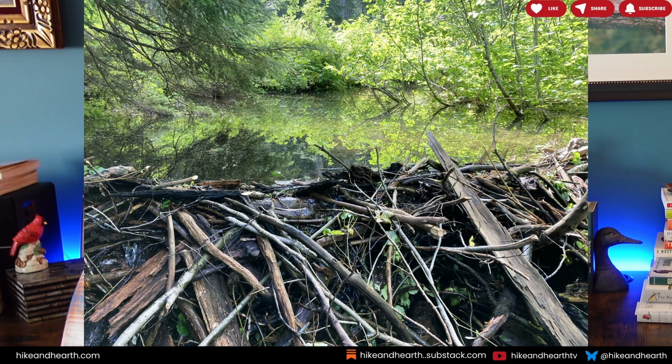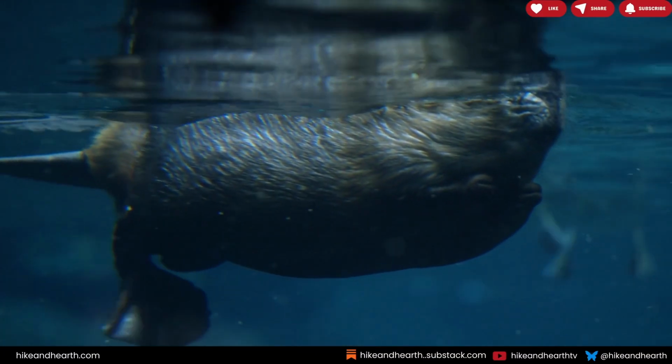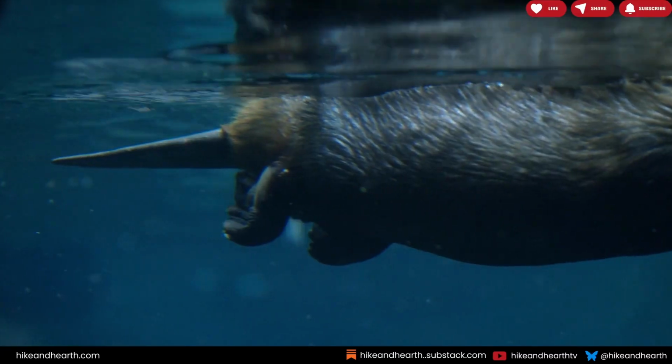And they use these same skills to build their lodges and also to build a winter storage cache of barky sticks and things like that, because beavers do not hibernate over the wintertime. They do stay in their lodge a lot more, and when the lake is iced over, they need to have a nearby food source that they've saved up. So when they cut everything down, they might think it's great for a dam, or they might think this is delicious to sustain them through the winter.